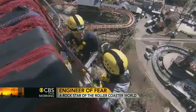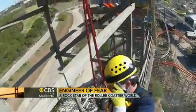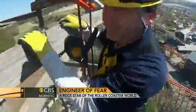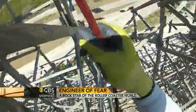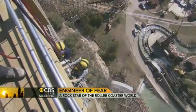Part of the construction process is doing some inspections. So we're going to drop down on a tough-to-get-to part of the ride and take a look at some of the older wood, a little bit of the new construction, and make sure everything looks good. So we're checking to make sure all the bolts are in place. We're looking to see if anything hasn't been tightened, if there's anything out of position.